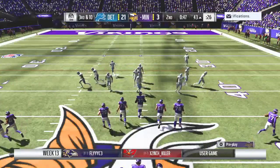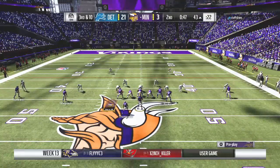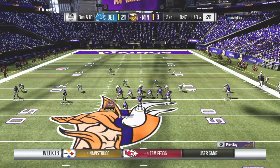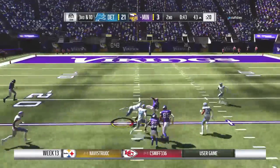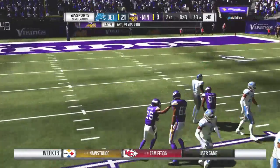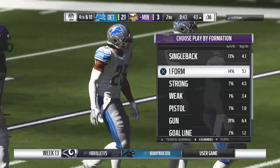The Vikings on 3rd down. They've hit 2 for 4 thus far. This is 3rd and 10. Out of the gun. Goff. And incomplete. The contact made the ball roam free and brings up fourth down.